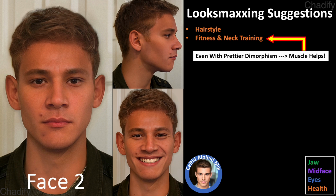Moving on, fitness and neck training. Even with prettier dimorphism, muscle does help, and from the side view, he has a thin neck, and ultimately I think that this is going to benefit him all around.